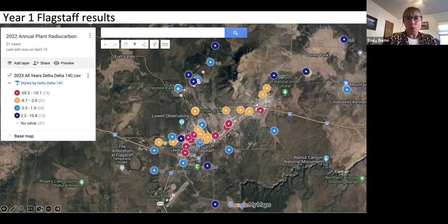Here's an example of a map of what it looked like during last year. This was done in Flagstaff, and the different colors represent the relative amounts of how much carbon-14 was actually integrated into annual plants, probably different species than what we're sampling this year in Tucson. But the point being, you can see the different levels. Further from the urban center, these darker blue plant samples have a much higher level, and then we have a lot less radiocarbon, indicated by the orange and the red in the middle of Flagstaff. So less carbon-14 because fossil fuel emissions had diluted that in that local air environment.